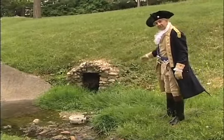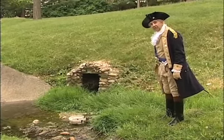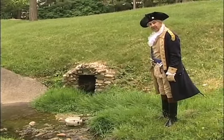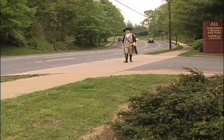So here we are at what's referred to as the Moses Ball Spring. Allegedly, this is where I got a drink of water, although I don't recall that, but definitely would have allowed my horse to have a drink. Well, as we proceed down the Carlyn Springs Road, we're coming to the next stop on our tour.